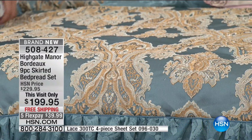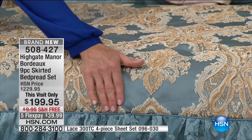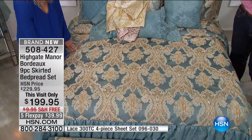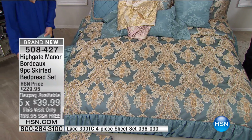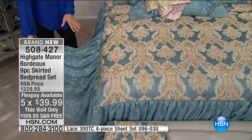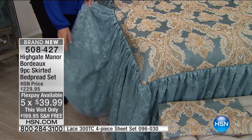It's all trimmed with a beautiful satin cording, as you can see, right along all four of the edges. And then we have a drop skirt of lace. So there are yards and yards and yards of lace on this that you would not believe. And it has the satin backing as well, so that you don't see through to the mattress and to the bed frame.